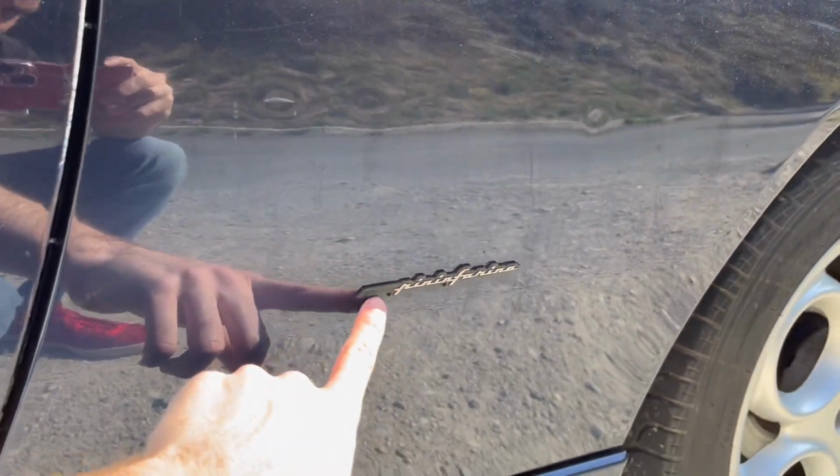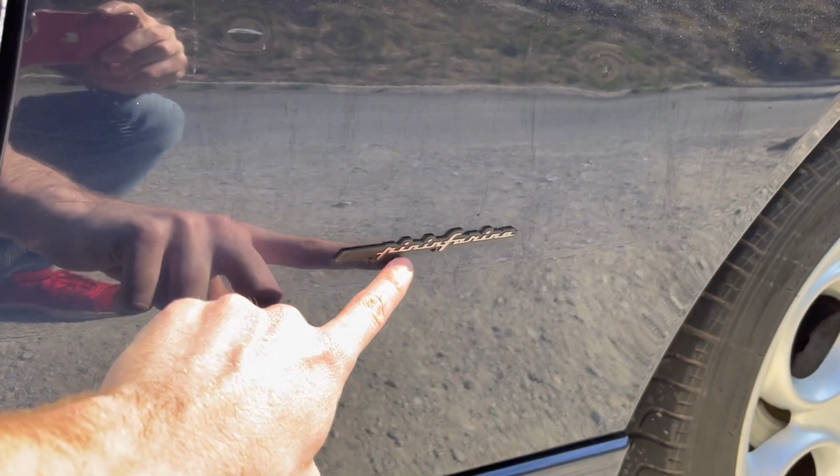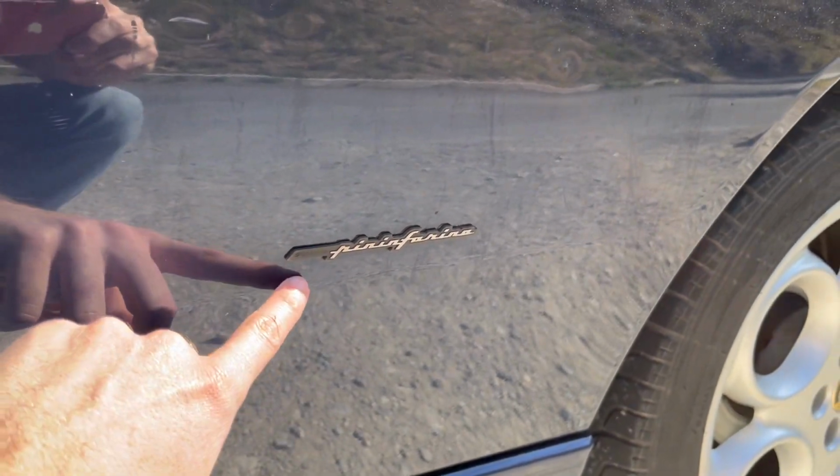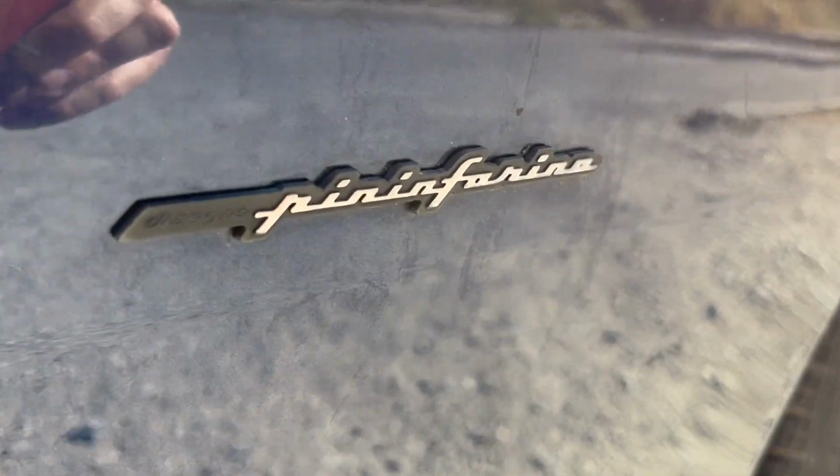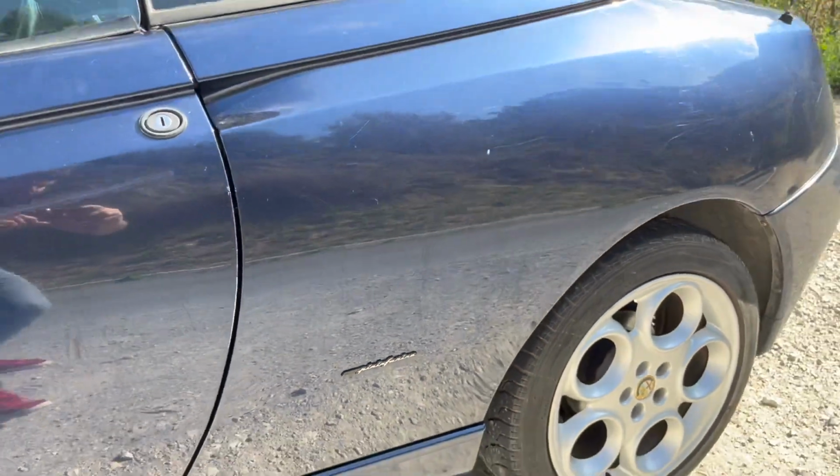So this model was designed by Pininfarina but made in Arese, near Milano. So it's the historic factory of Alfa Romeo, and this is actually the last model of car that was built by Alfa Romeo at Arese.